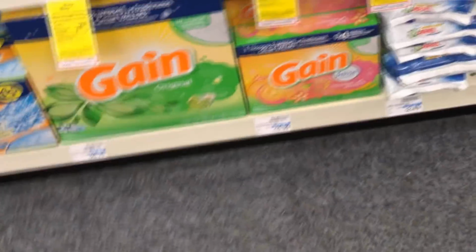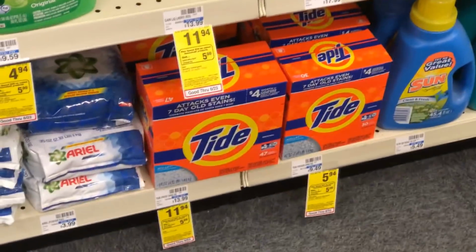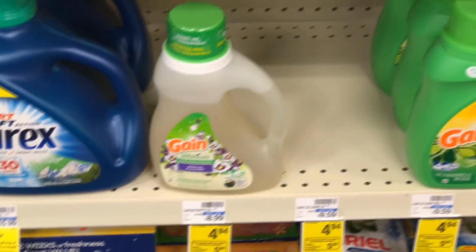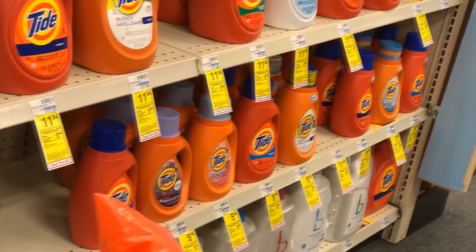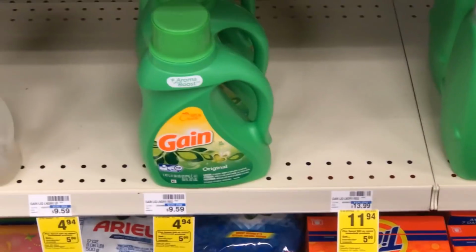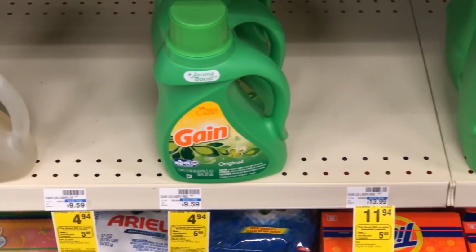I don't think the powder is part of it either, but see, you can also get the Tide powder as well. The Gain Botanicals. You can also get the Tide liquid over there. So yeah, there's still plenty of options. So what you're gonna do is, I need to kind of zoom out a little bit. Oh, well, I can't. So pick up 4, and you're gonna bring your total to $19.76.